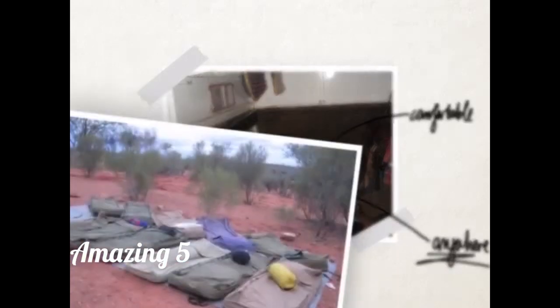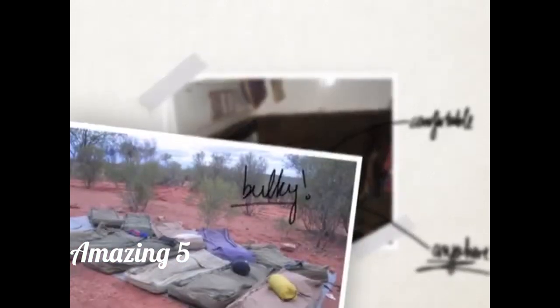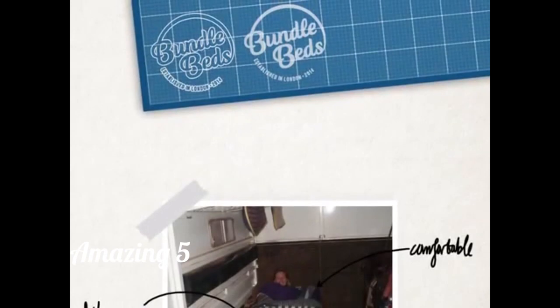This was the moment that it all started. When I slept in a swag in Australia, I absolutely loved the fact that it was comfortable. I could make it up like my bed at home, and it rolled out anywhere. What I wasn't such a fan of was how bulky it was. So I decided to redesign it.